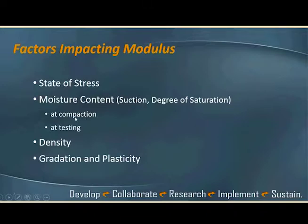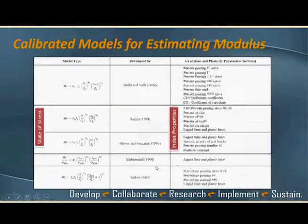There are 2 moisture contents that I'm very interested in. At compaction, that has a huge impact on what you're going to get, and at the time of testing. These 2 are important. The density is important too, especially if you're going with degree of saturation, because density impacts your degree of saturation. So degree of saturation is good because it considers density and moisture content, but at the same time, you need to know both of them accurately. And I guess gradation and plasticity.